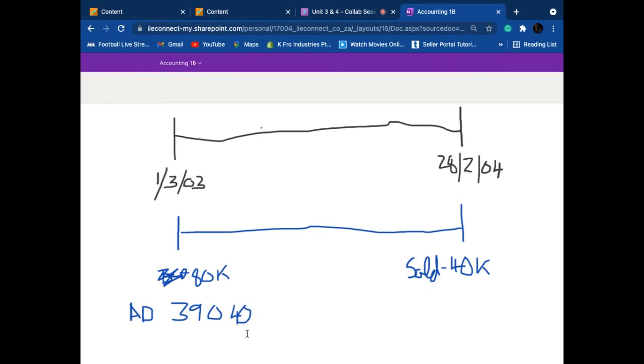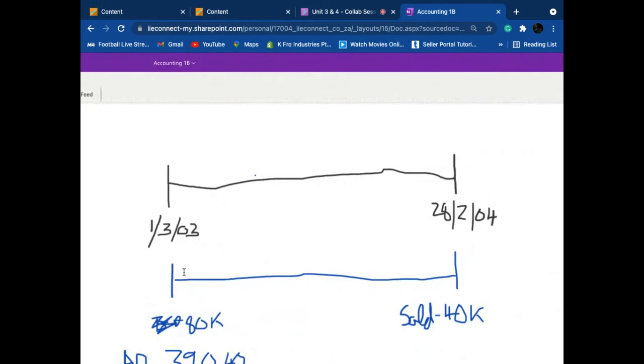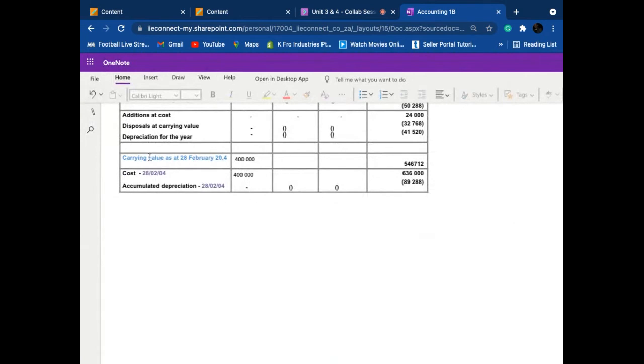Okay, right. So now what we want to find out is what was the depreciation that took place during this financial period. Okay, you know what, let me do it like this. Make it neater. Okay, so we want to know what was the depreciation during this financial period, because that's part of our financial period. We know the cost is 80,000, right? Remember, when it comes to vehicles, depreciating 20% and the diminishing balance method. So we're saying 80,000. Okay, actually, I don't need to do this either because the amounts are right there.